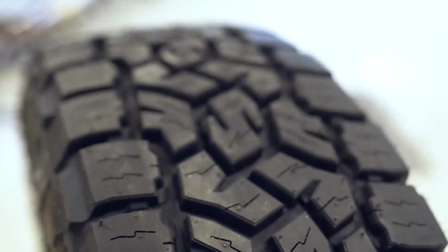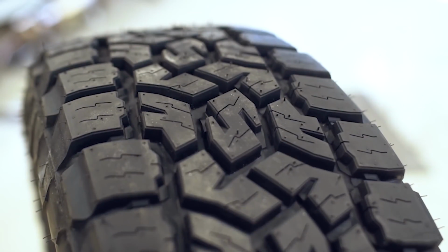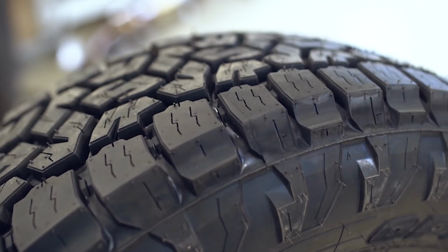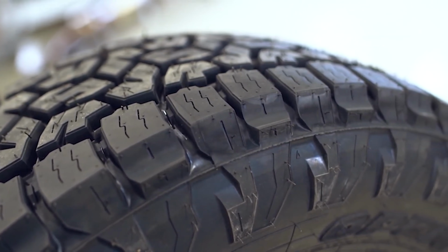And guys, if you're really not going to be hauling a whole bunch of weight, then you can look into flotation sizes or even LT sizes with a load rating of B or C, which does allow the sidewall, because it is going to be just a little bit thinner, to flex just a little bit better when you're off-road, to really increase that footprint of the tire for extra traction.